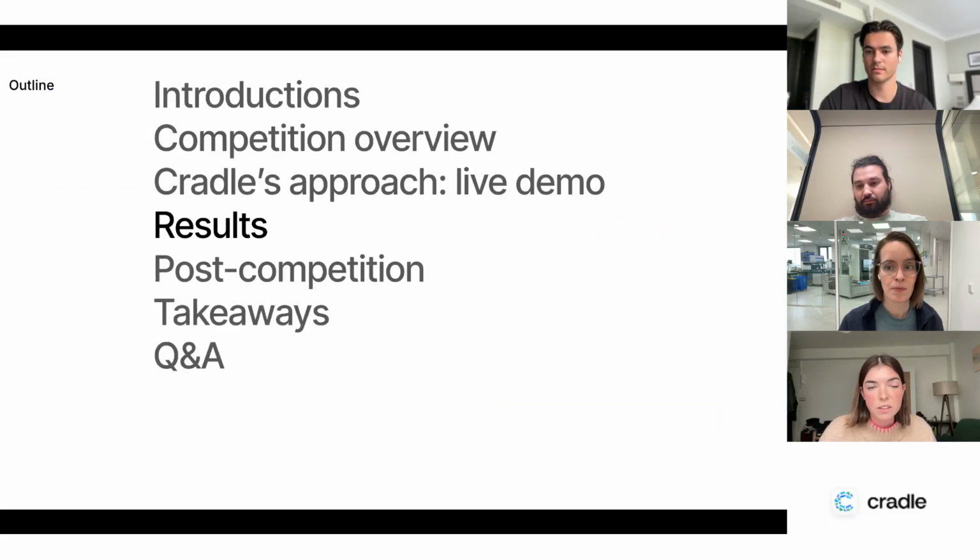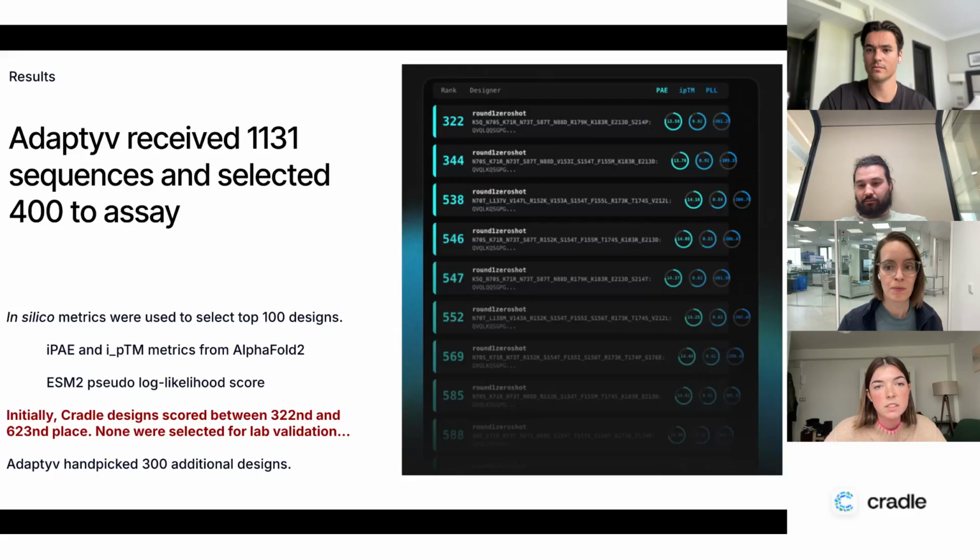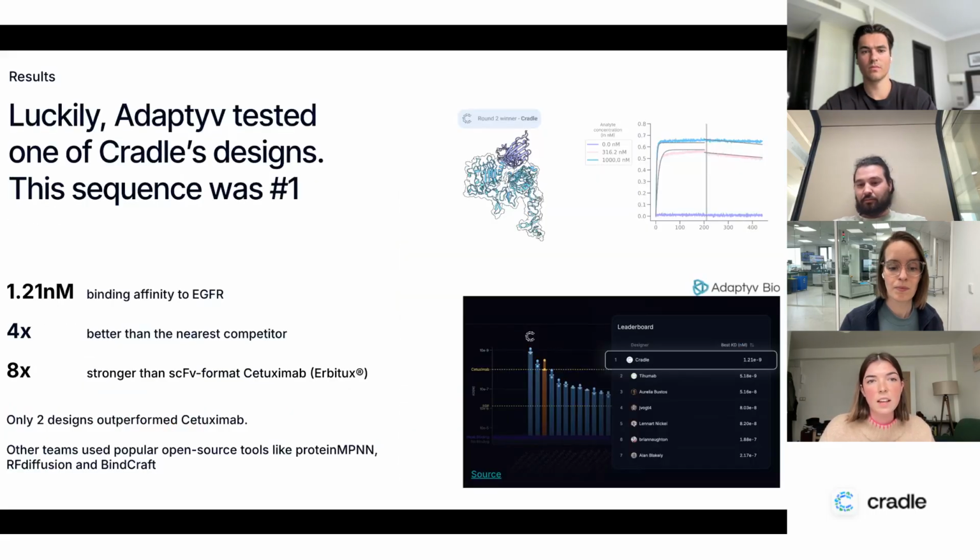So now we can look at the results of the competition. Adaptyv received about 1,000 sequences, and initially they ranked all these sequences with some in silico metrics: two metrics from AlphaFold 2, iPAE and iPTM, and also the ESM2 pseudo-log-likelihood scores. Initially, Cradle's designs scored quite poorly on these metrics, and none of them were selected for lab validation from the top 100 designs. Luckily, Adaptyv handpicked 300 additional designs, one of which was our design. And this design actually went on to win the competition.